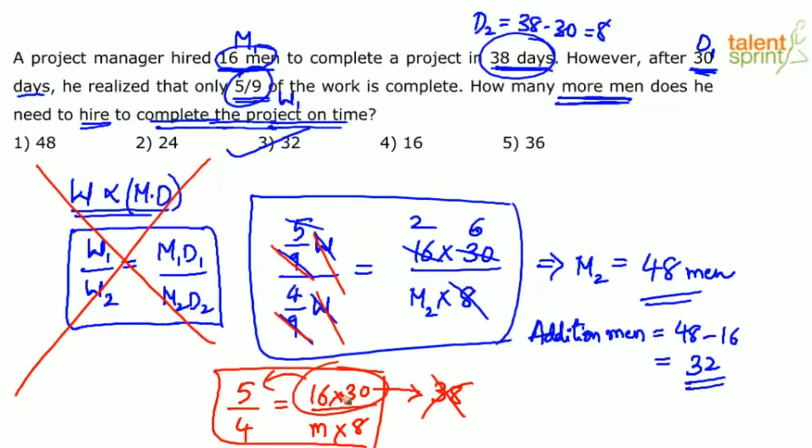Are you able to follow? You should not take 16 into 38, you should take 16 into 30. Because 16 men have worked only for 30 days. Yes or no? See, after 30 days, he realized that 5 by 9 of the work is over. So 16 men have worked for 30 days to complete 5 parts of the work. How many men should work for the remaining 8 days so that the remaining 4 parts of the work is done? Yes, Aditya has acknowledged that he has got it. So I can now move on to the next question.